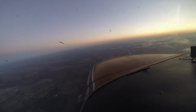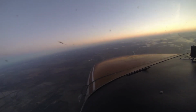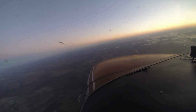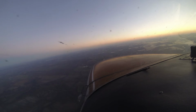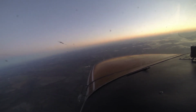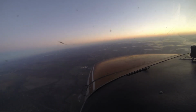Stockton, California. Automated weather observation 0126 Zulu. Wind 330 at 10. Visibility 10. Sky condition clear. Temperature 17 Celsius. Dew point minus 06 Celsius. Altimeter 2996. Remarks: density altitude 200. Stockton Tower hours of operation are between 8 and 17 local. Between the hours of 17 and 8 local, the common traffic advisory and pilot controlled lighting frequency is 120.3. The Stockton ILS is unmonitored. For instrument services, contact NorCal approach on 125.1.